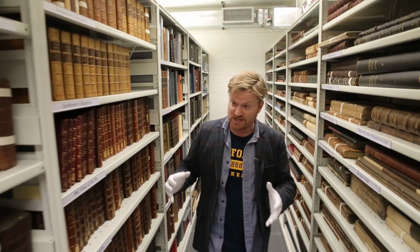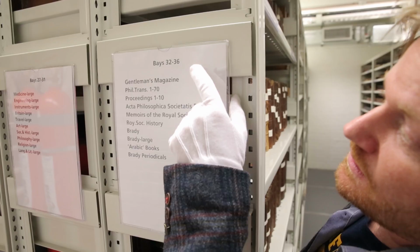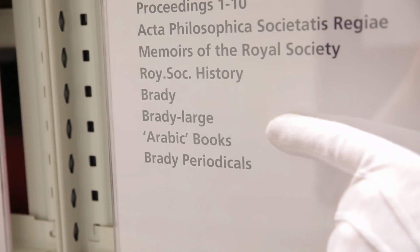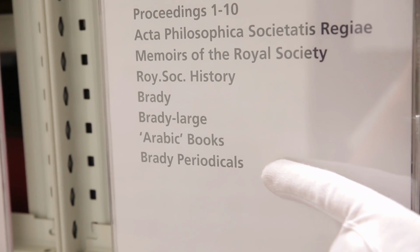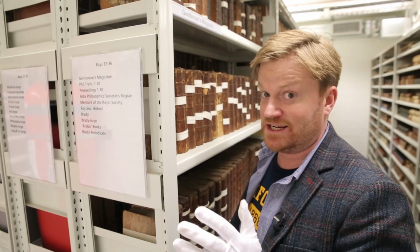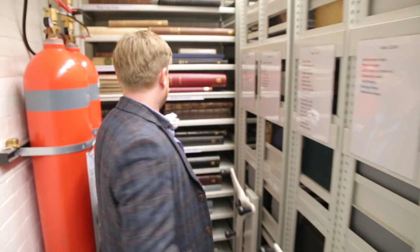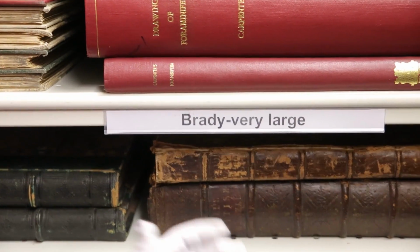I see this all the time, it gets me really excited. This is what's down here in bays 32 and 36, but have a look at this. We have Brady Large, Brady periodicals. And if the idea of Brady Large doesn't excite you, wait till you see this. Brady Very Large. What is this all about? It is a mystery that is about to be uncovered by you-know-who.